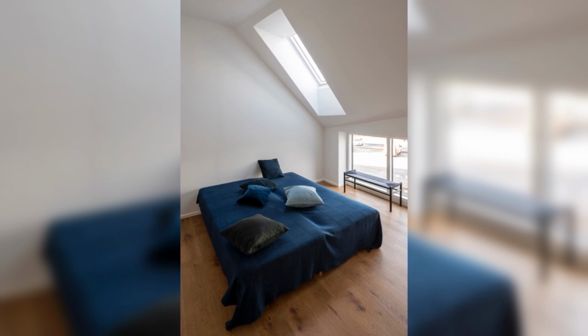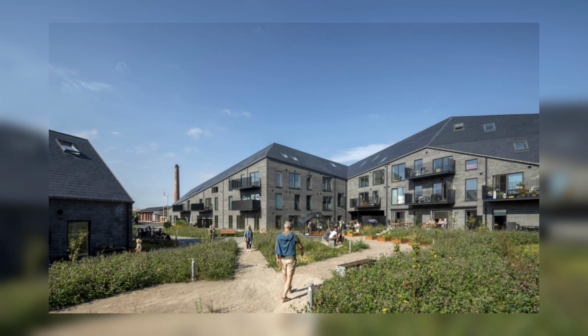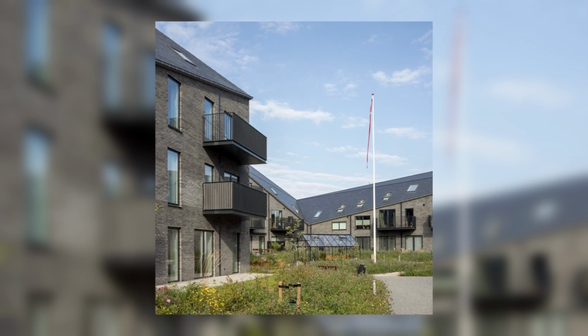In addition to scaling down the building volume, the enclosed spaces offer intimate outdoor environments and a protected buffer zone between the privacy of the homes and the public streets framing the development. A distinct interpretation of the urban fabric.